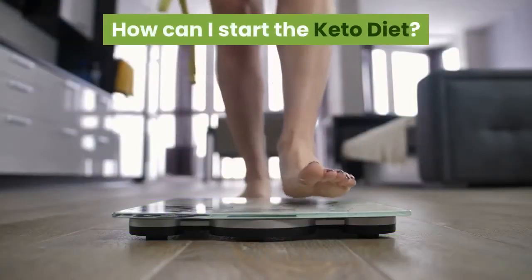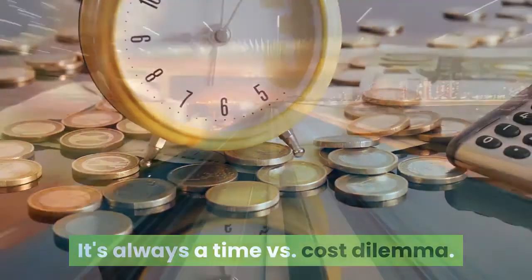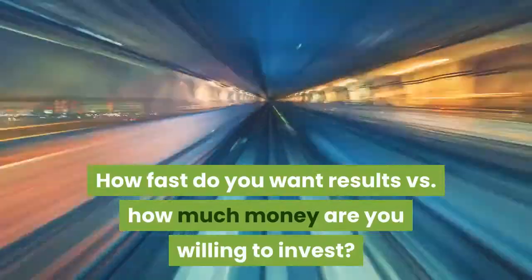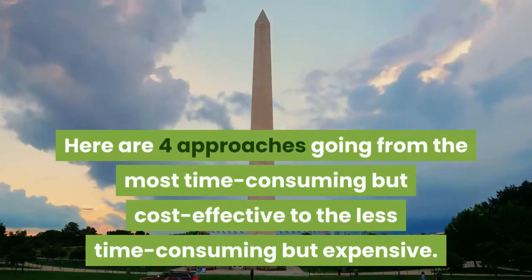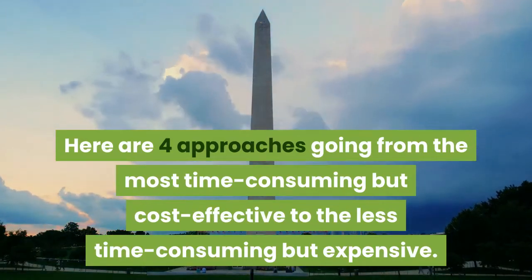How can I start the keto diet? It's always a time versus cost dilemma. How fast do you want results versus how much money are you willing to invest? Here are 4 approaches going from the most time-consuming but cost-effective to the less time-consuming but expensive.